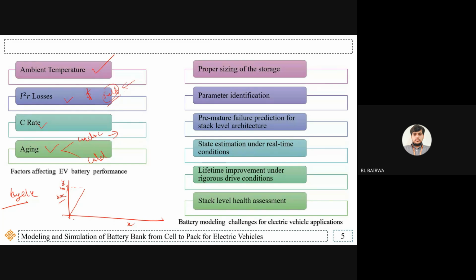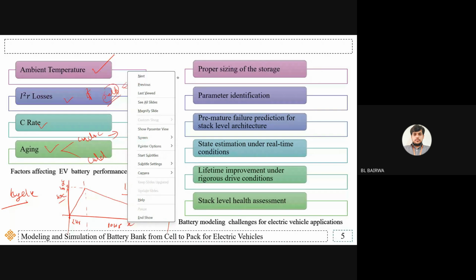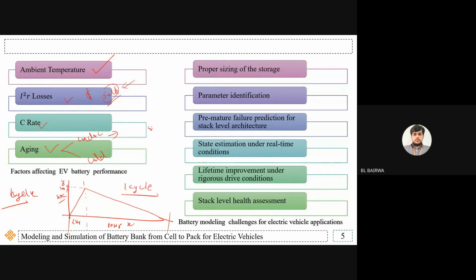So here we are charging, and within 2 hours of normal charging it is fully charged. Then this is the discharging time, which is 10 hours. From start to end, this is called one cycle, charging and discharging. If we charge and discharge the battery, we have utilized one cycle of the battery. Now, how many days are there in 1 year? 365 days, right? So we have utilized 365 cycles in a year.